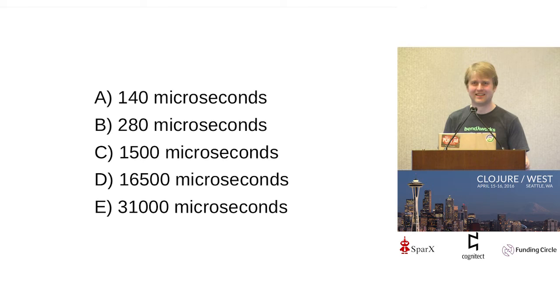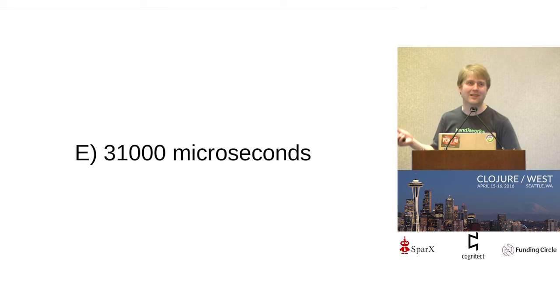It takes 200 times as long to perform the exact same operation for, as far as Clojure is concerned, the exact same hash map. They're both equal maps according to Clojure, and they're both empty. So why is it taking so long? The problem lies in the deletion algorithm.